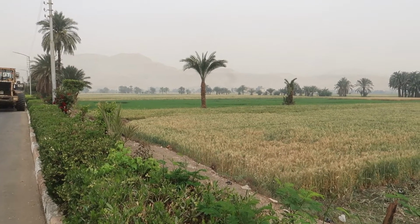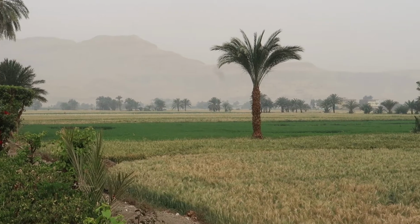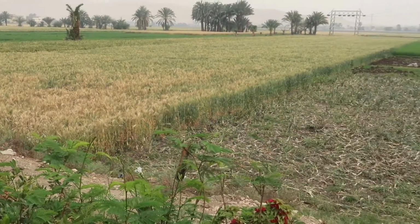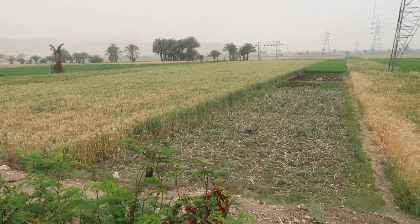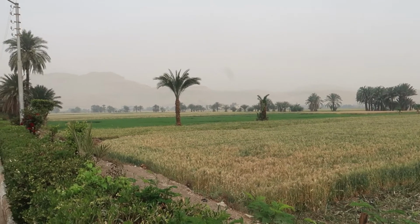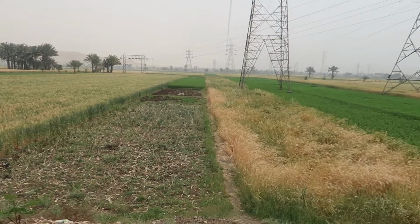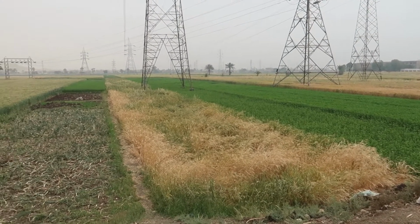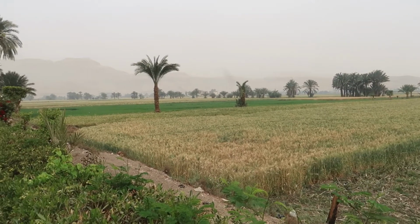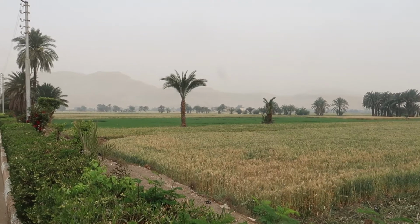Although still very hazy, we can start seeing the gigantic desert mountains of the Valley of the Kings. And guys, just check out the lush wheat that's around the Nile River. Probably around 3 kilometers on each side, depending where you go, you'll see a lot of farms. It's very rich soil here by the Nile, and no wonder 90% of the population here in Egypt lives around the Nile River.